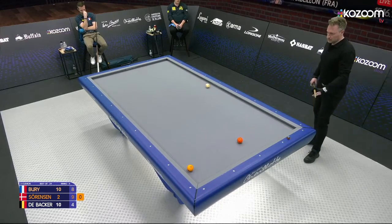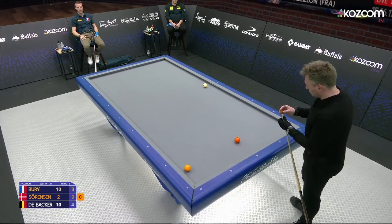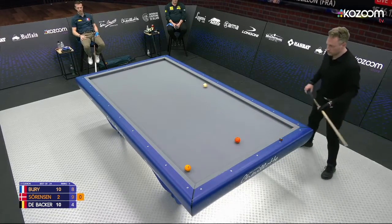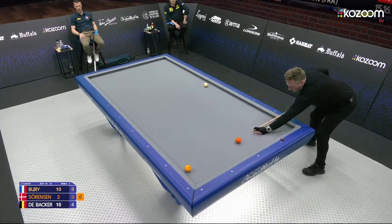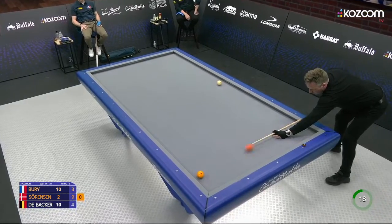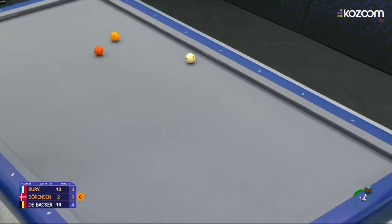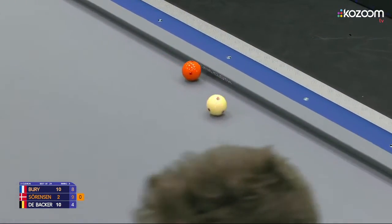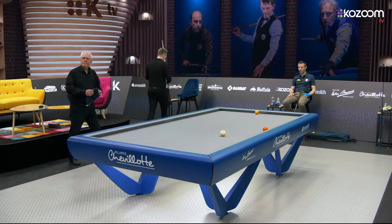He's not sure. I don't think he... You cannot trust, yeah, sometimes you cannot trust your instincts. Normally your instincts are saying to you, there is a kiss, I can't play it. I actually think he can play it, but he goes the other way. Plays a trick shot, which is a beautiful one. What a nice way to finish a set.